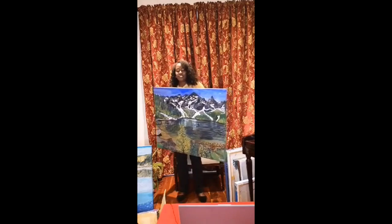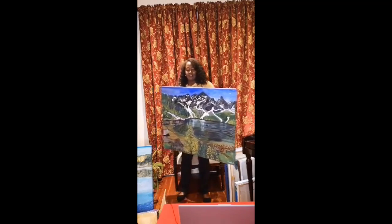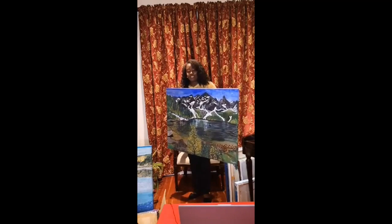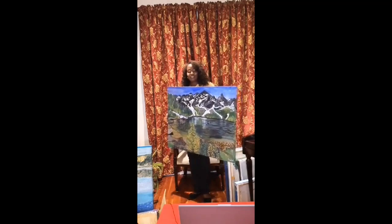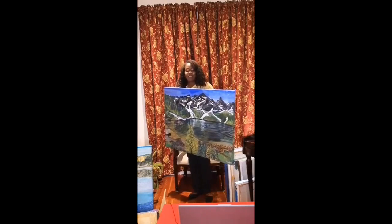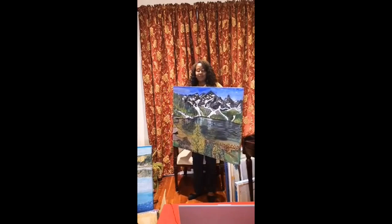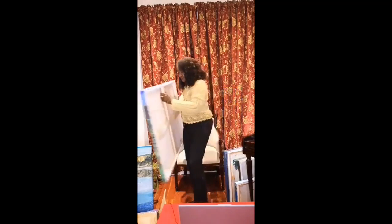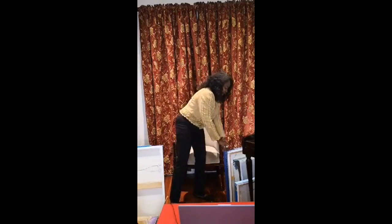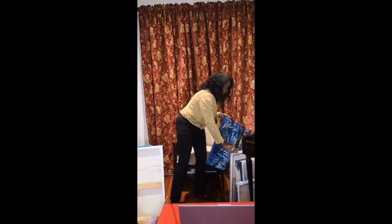Morskie Oko, it's a lake way up in the Tatra Mountains in Poland, and I actually visited the lake in June. There's still snow on the mountains. Morskie Oko, acrylic on canvas, 30 by 36 inches. So here we are, we're looking at some paintings, art by Jennylynd James, on this Black Friday art show.